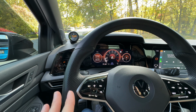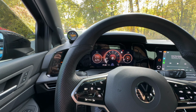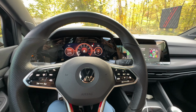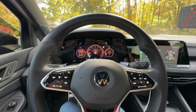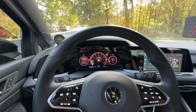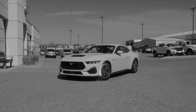All right, real quick in the comments below, no cheating. Who do you think is gonna win? 2022 Mark 8 GTI, stage one tune, running on about E74 right now. Manual transmission, $36,000 car. You can get one for like 32 if you get a base model. Or a brand new 2024 Mustang GT, the automatic 10-speed transmission. Makes way more horsepower and it shifts way faster. Don't cheat.